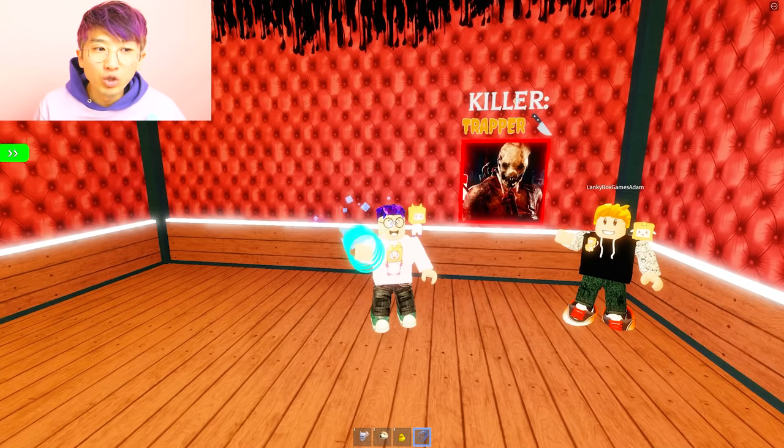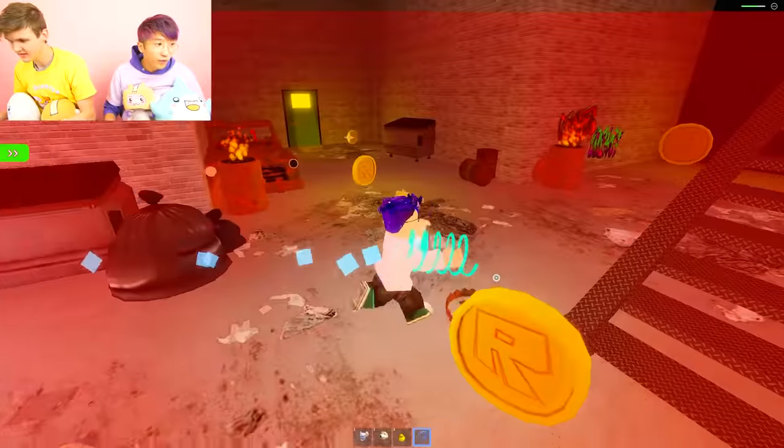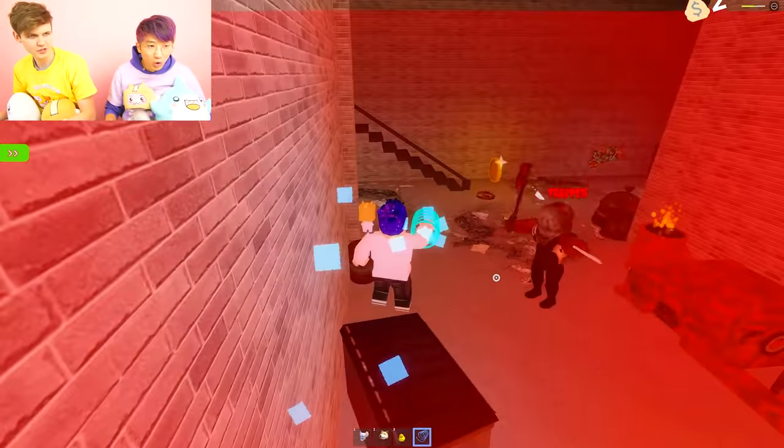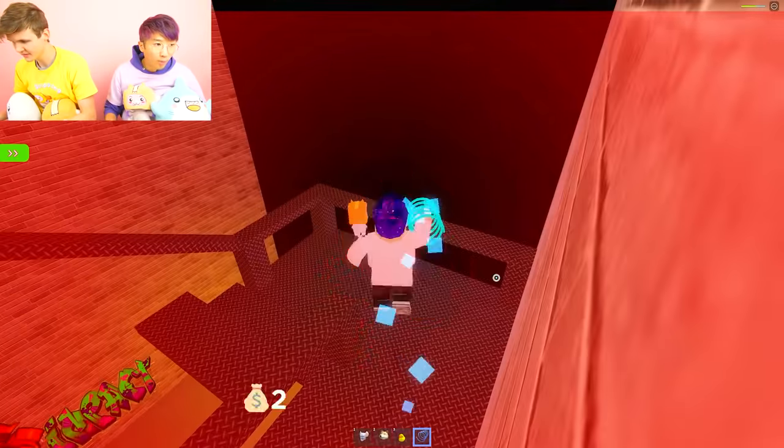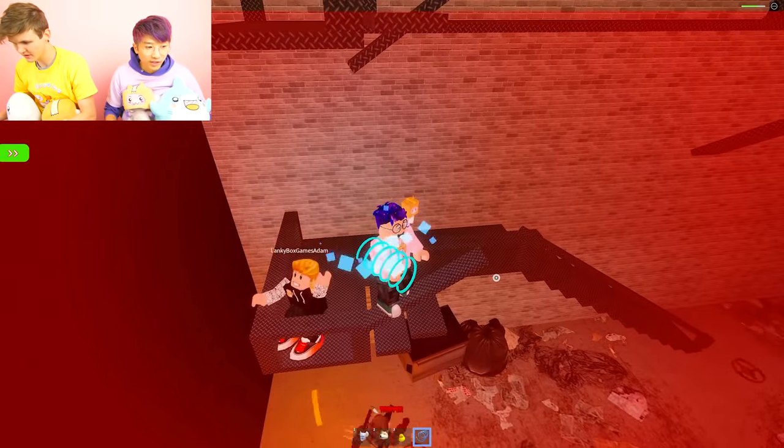Oh no, who is it? It's Trapper. This is one of the new bad guys they added. Wow! Whoa, this one's fast and they're really strong. Oh, dude, this alleyway is so scary. Oh my goodness, guys. This one is so fast. Man, I think we're safe up here, though. I think we are, too.